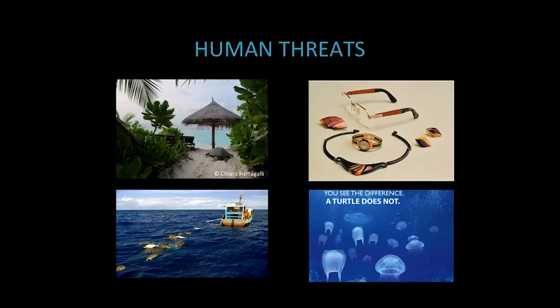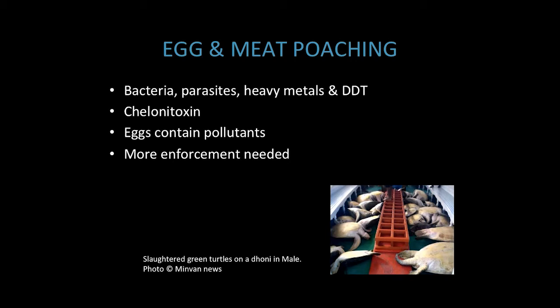And then compounding that, all of the human threats that we pressure them with, from throwing our garbage in the water, catching them accidentally, killing them for meat, the survival rate can be 1% or perhaps even lower than that, perhaps even 1 in 1,000. So there's many threats. Around the Indian Ocean, I mentioned sea turtles were used as a traditional food source, as an alternative protein to fish.